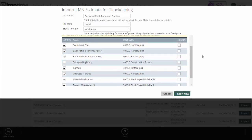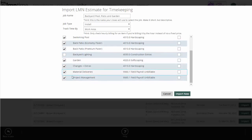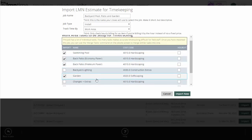Here it brings in a bunch of tasks. Some are from the estimate, and some are default tasks that I've created to automatically get added to the job. For instance, I may want to track things like changes and extras, or material deliveries, or project management time, and these things I didn't necessarily include on the estimate. I've set these up as default tasks so that they automatically get included in all my jobs, but I can choose now whether I want to import those or not on this specific job.